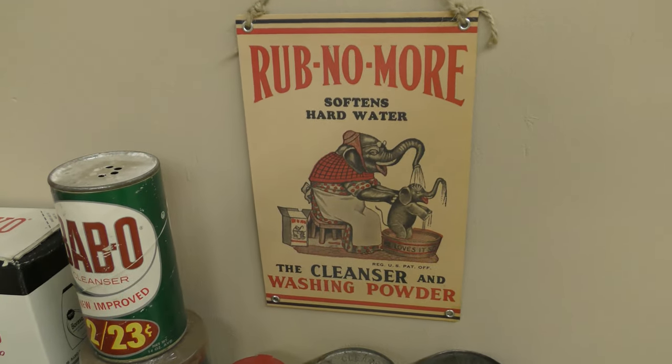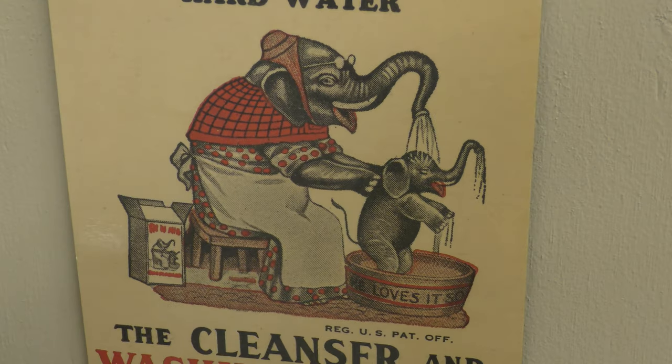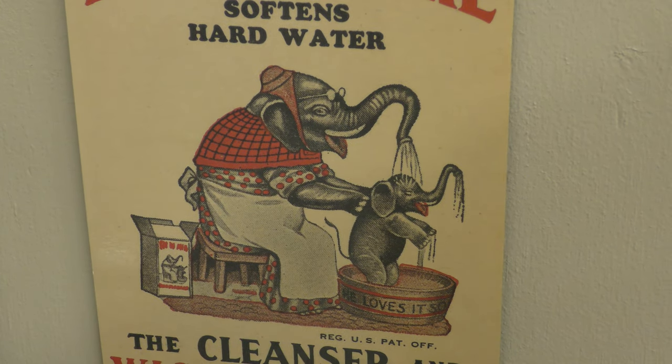Rub no more. Softens hard water. That's what Mom used to do to me when I was a little baby. She used to use her trunk and clean me off.